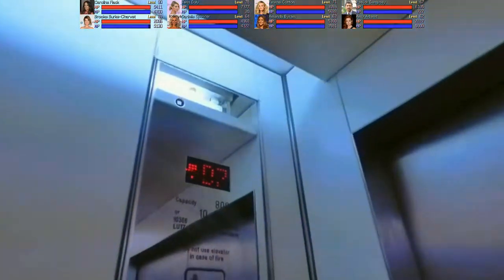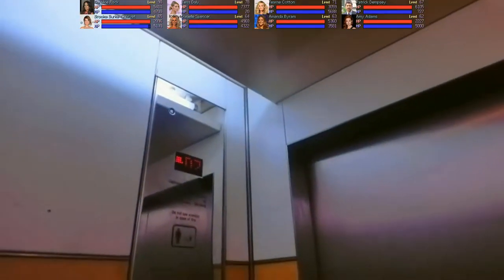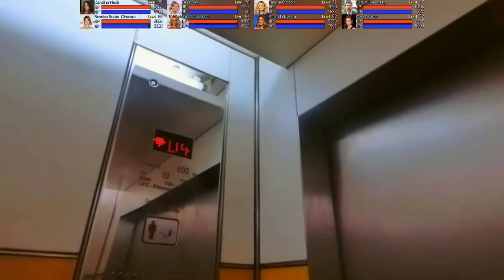It's a lorry driver's lift, which is rare. That's a very interesting lift.